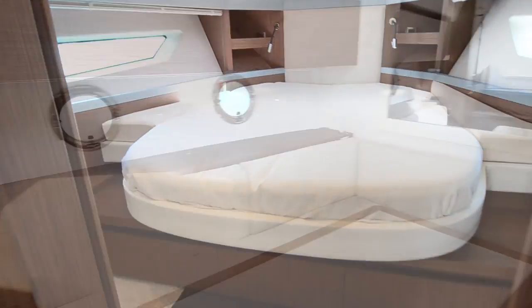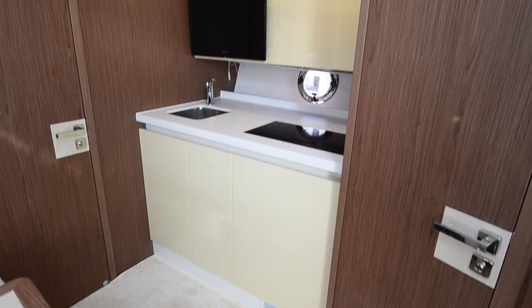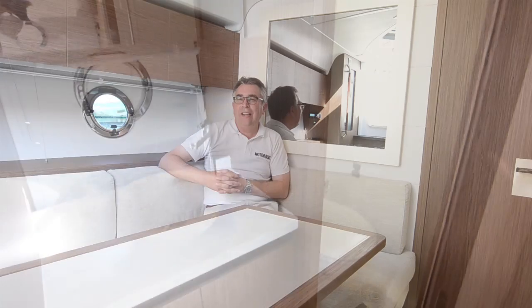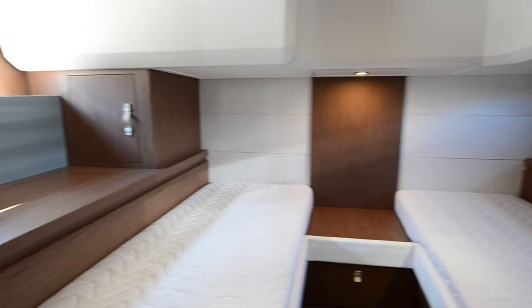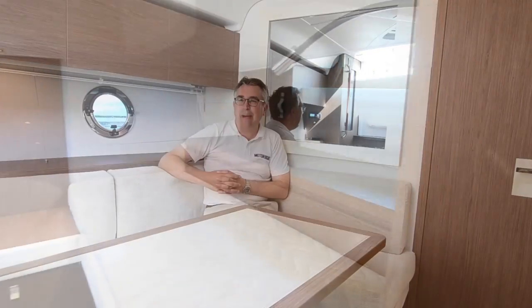You've got your master cabin forward with a central double berth, then you've got this dinette area over on the port side, and you've got your galley over to starboard with a decent sized heads just after that. What has changed is the mid cabin. Pretty much all boats of this type and class will have two berths running transversely. What you've got on this boat is two berths running lengthways, and that does give you very good headroom as you go into that cabin, although I suspect you may lose a little bit of storage as a result of it.